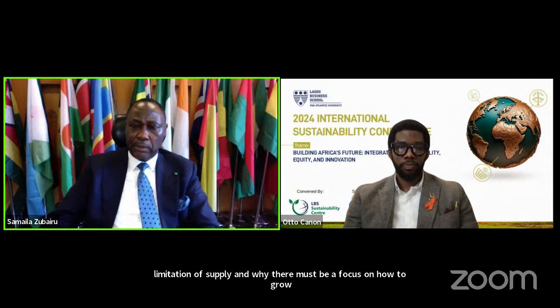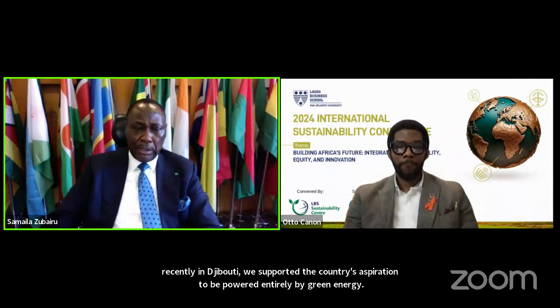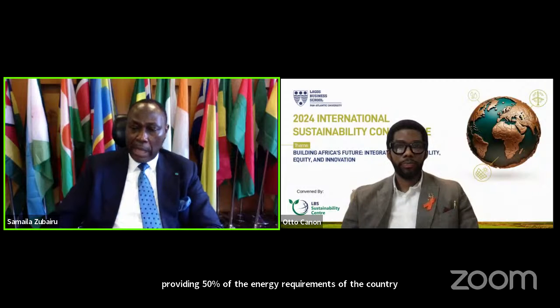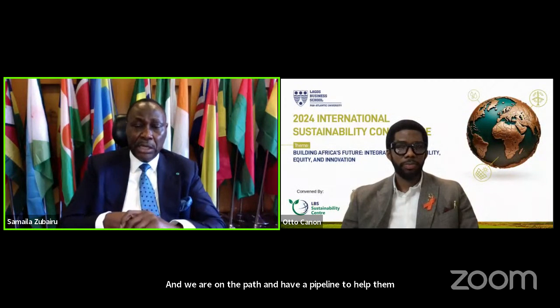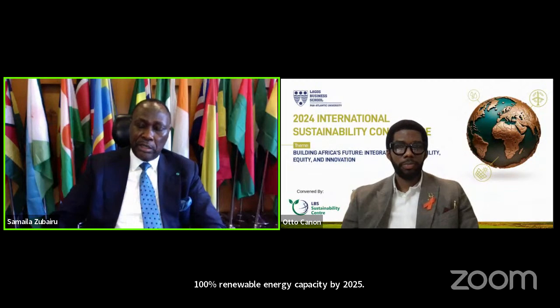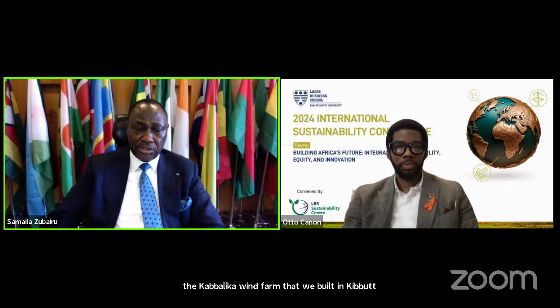Most recently in Djibouti, we supported the country's aspiration to be powered entirely by green energy. We helped build a 60-megawatt wind farm that's providing 50% of the energy requirements of the country, reducing reliance on imported electricity and fossil fuels from outside the country. And we are on the path and have a pipeline to help them achieve 100% renewable energy capacity by 2025. Other landmark renewable energy projects include the Cabeólica wind farm that we built in Cape Verde and other public-private partnership projects that we have across the continent.